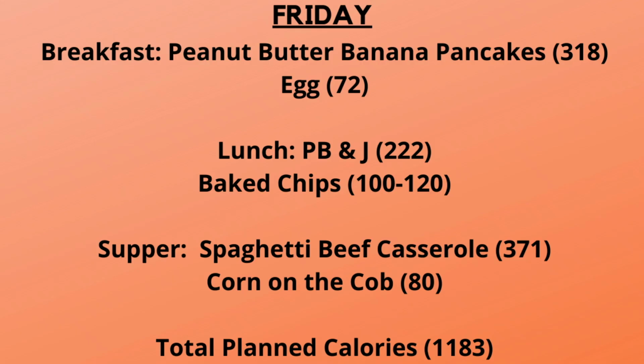Friday for breakfast, I'm going to make some peanut butter banana pancakes, 318 calories, and an egg for 72. Lunch is going to be the same Friday, Saturday, and Sunday. A PB&J sandwich because I have some of the strawberry chia jam from Dish with D that I want to use up, and I thought, well, that would be a perfect opportunity for that, for 222 calories, and a bag of baked chips. It's the assorted pack. They go between 100 and 120 calories, so it can go either way.